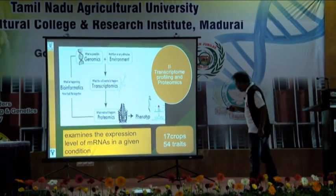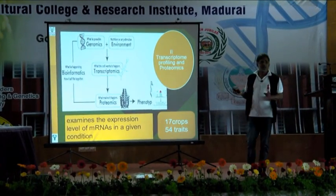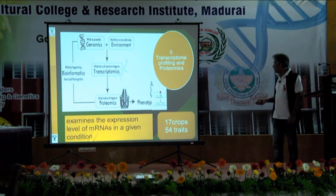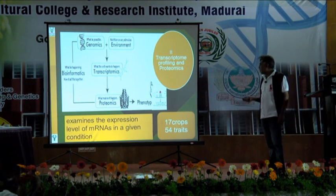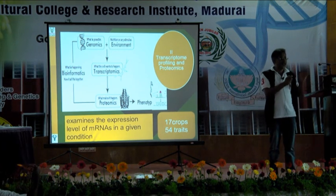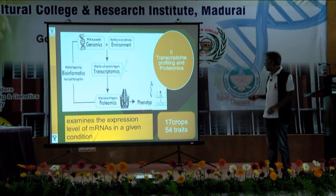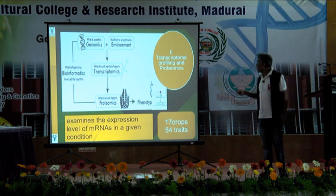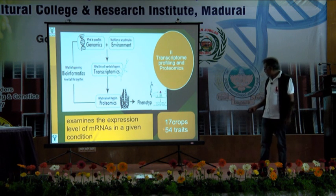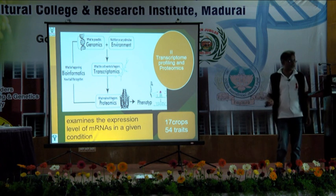The second one is transcriptome analysis, which I mentioned, transcriptome profiling and proteomics. Again, here, whenever you can't do whole genome sequence. And one more good thing is this, which examines the expression of mRNAs in a given condition. Suppose you want to work on an area, take two plants, one susceptible, one expressing during the Fusarium resistance. That gives a lot of information in transcriptomics, and you can see here in ICAR, in horticulture, there are 17 crops and 54 traits we are working on for transcriptome profiling.